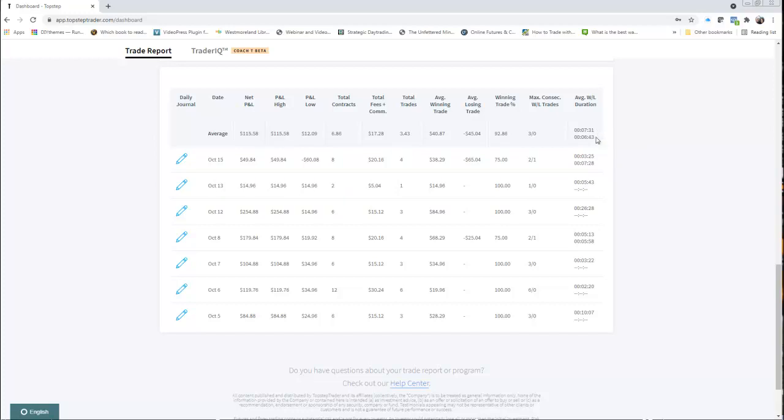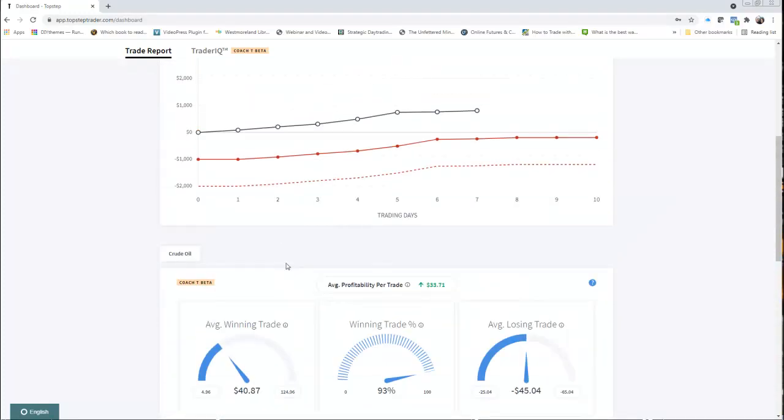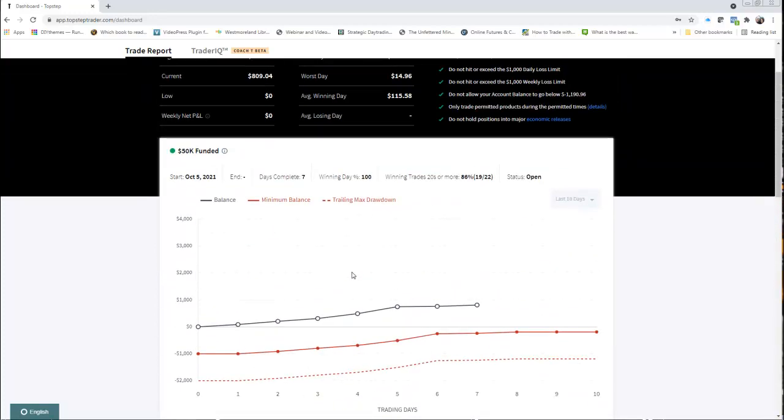I've only had one really loss to think about so far, and I held that for 6 minutes and 43 seconds. Average win of 7 minutes 31 seconds. I guess I've had a few losses. I had a 65.04 loss here, held it for 7 minutes and 28 seconds. And this one's 5.58, 25.04. Average probability per trade should increase now with this last win, 33.71. So it'll be interesting to see what the day looks like after the day's over.